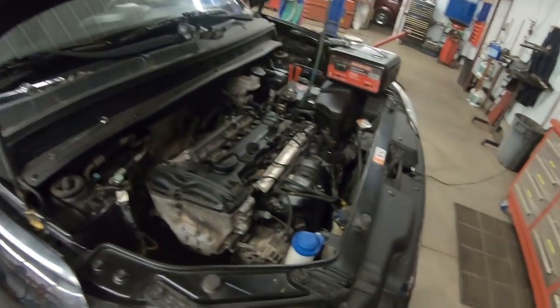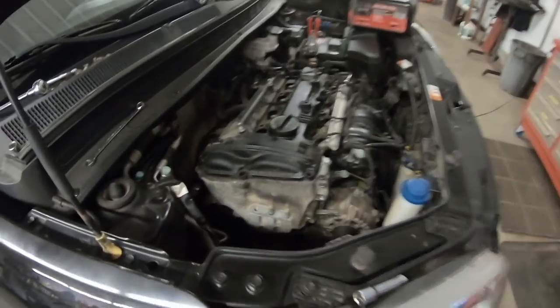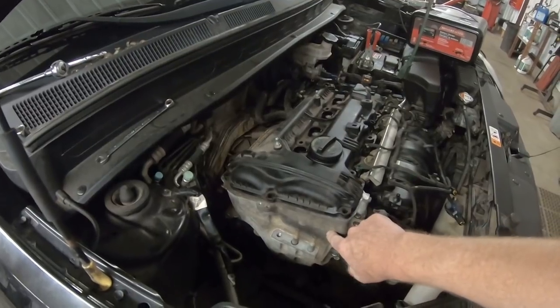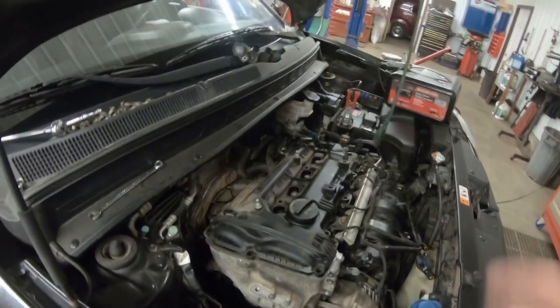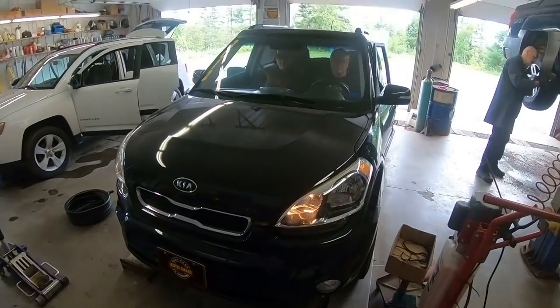As yet another update on the Kia Soul. Not much has changed since I talked about it in my last video, except for the valve cover is coming off, the timing cover is coming off to realign those timing marks, and possibly by the end of today we'll have this thing running. I'm losing my mind. She's purring like a kitten. Hey Tim. And there she is under her own power.